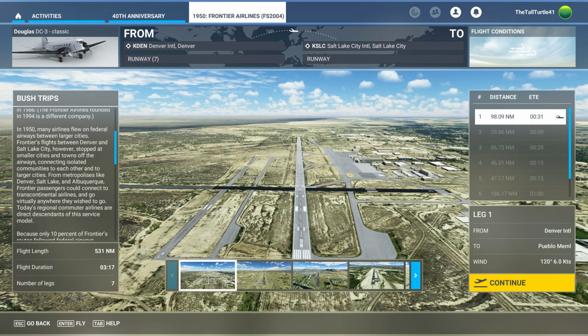So this might be one where we have to redo legs more than once. We'll see how this goes. But without further ado, let's do our first two legs.